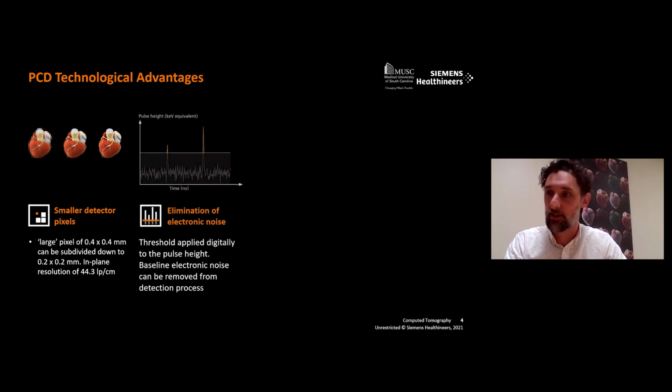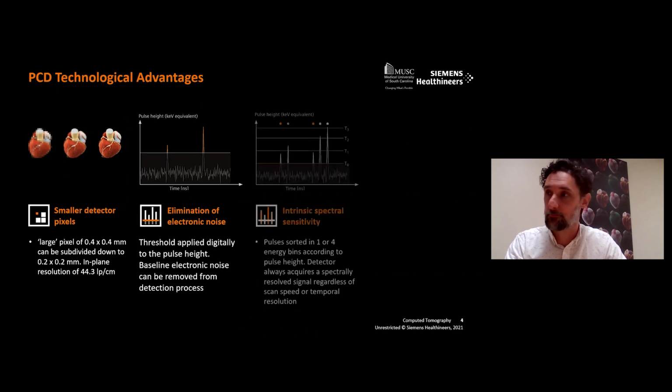The next is that we can eliminate electronic noise because we can apply a digital threshold. So essentially, we know what energy these photons are. If they're above a certain threshold, we count them. If they're below a certain threshold, we don't count them. That way we can eliminate electronic noise from the images.